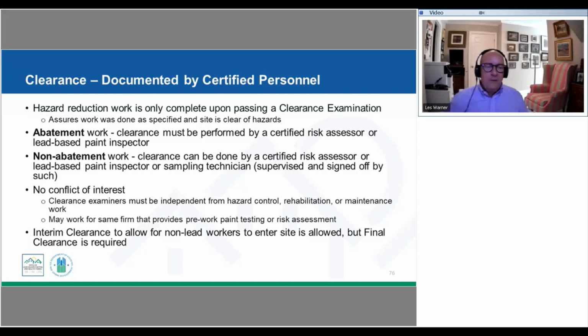And as we mentioned before, on this interim clearance, if we had a project where we've completed the lead work, but there was other work that was going to be done, we would do an interim clearance prior to allowing any of those other workers to enter that site. But again, we're going to do a final clearance, so final cleanup and clearance, before we sign off on this project as being completed.